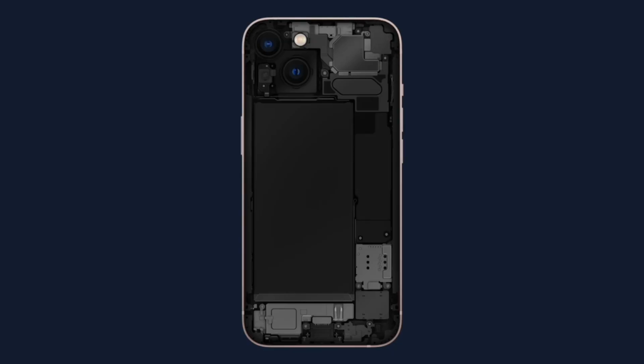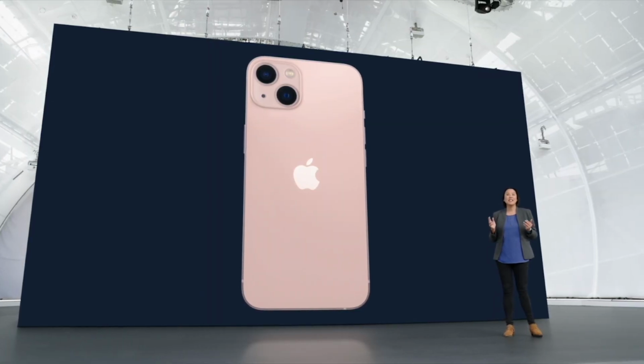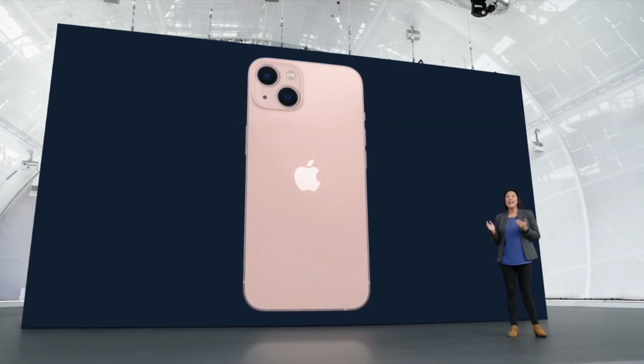All four models of the iPhone 13 come with the new A15 Bionic chip, and Apple is claiming that the internals for both phones have been redesigned to fit in bigger batteries as well as upgraded components. So starting off with the iPhone 13, as I said, it has the smaller notch. It does come in the 6.1 inch screen size as well as the iPhone mini 5.4 inch screen size, so they're trying that again. The camera module has been redesigned.